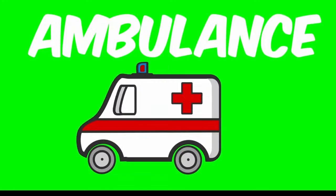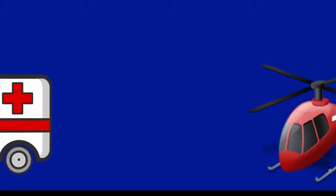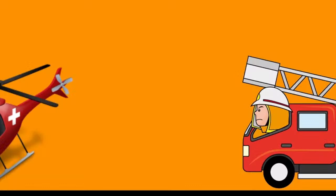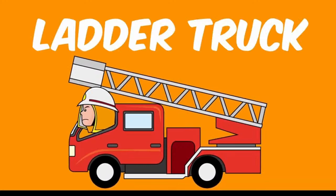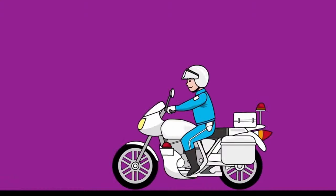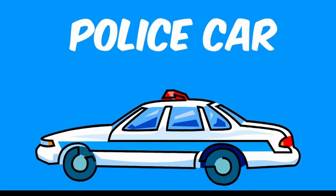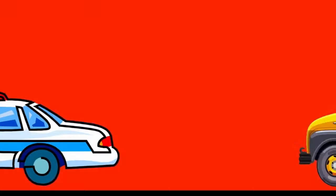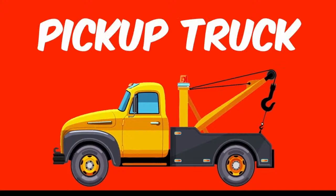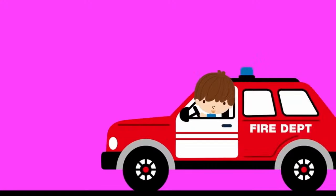Ambulance. Air ambulance. Ladder truck. Police bike. Pickup truck. Fire utility vehicle.